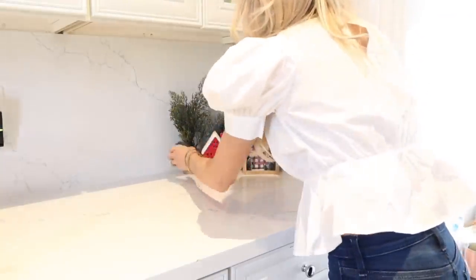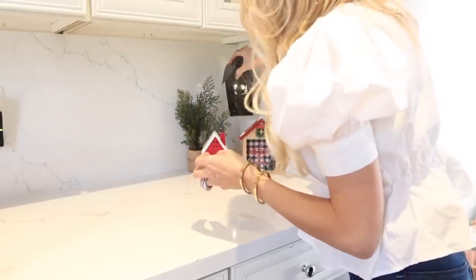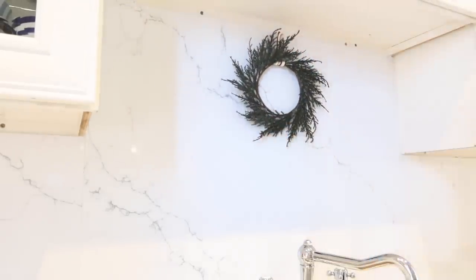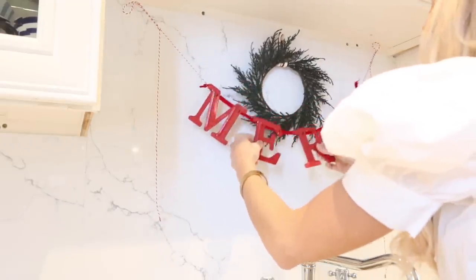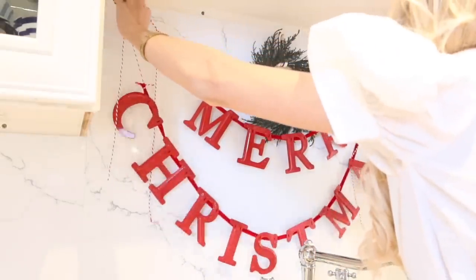Also kind of goes with my Lemax village. If you guys saw my Lemax decorate with me, it is definitely over the top, so please go check it out. And then I'm going to be hanging a metal Merry Christmas sign I picked up from the Target area where you saw all the new Studio McGee stuff. I absolutely love this. It was a little more expensive than I wanted to spend on a sign, but it's metal, so I feel like it's going to hold up for quite some time.